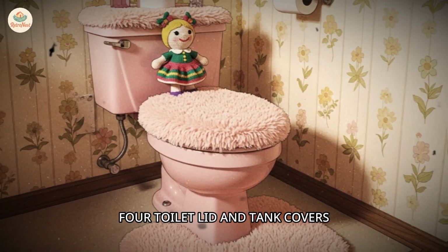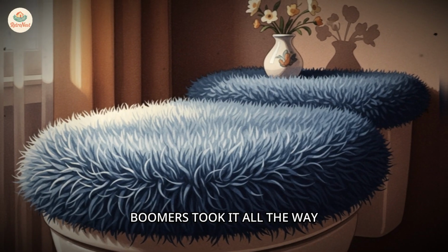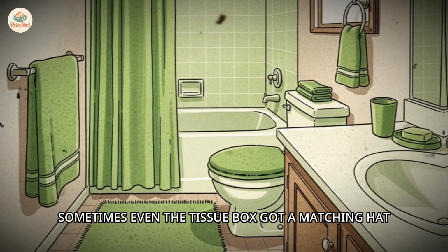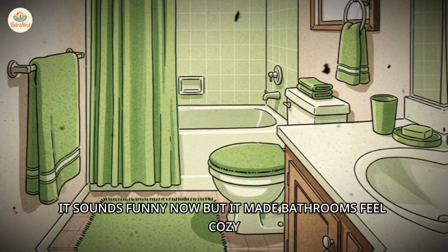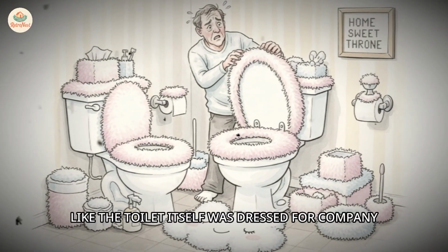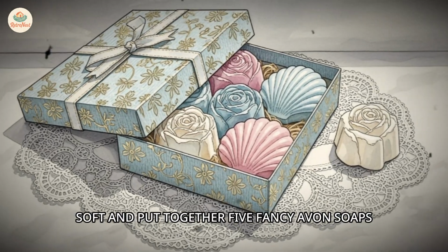4. Toilet lid and tank covers. The matching didn't stop with rugs. Boomers took it all the way, putting soft covers on the lid and the tank. Sometimes even the tissue box got a matching hat. It sounds funny now, but it made bathrooms feel cozy, like the toilet itself was dressed for company. It was all about making the space feel warm, soft, and put together.